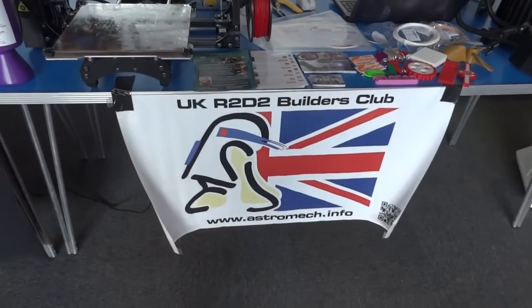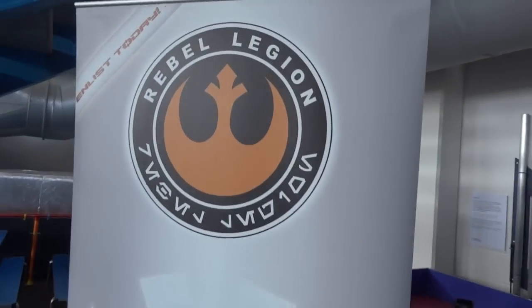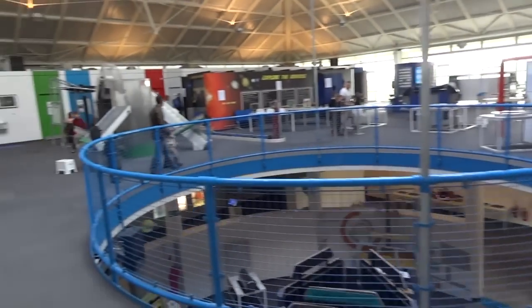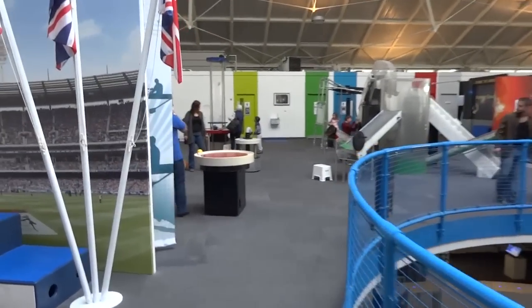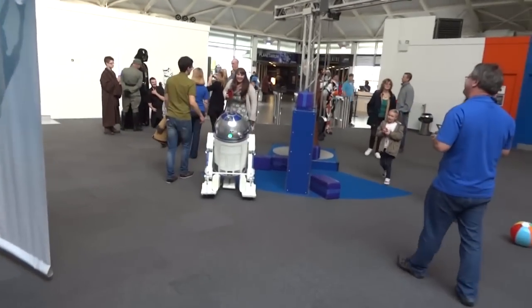The R2 Builders Club banner. And I'm right next to the Rebel Legion. So I'm right in the middle of the Science Centre. There's quite a lot of exhibits upstairs here. Lots of interactive stuff, and I've just seen a droid somewhere. Here, it looks like it's over here. So they've let the public in now.